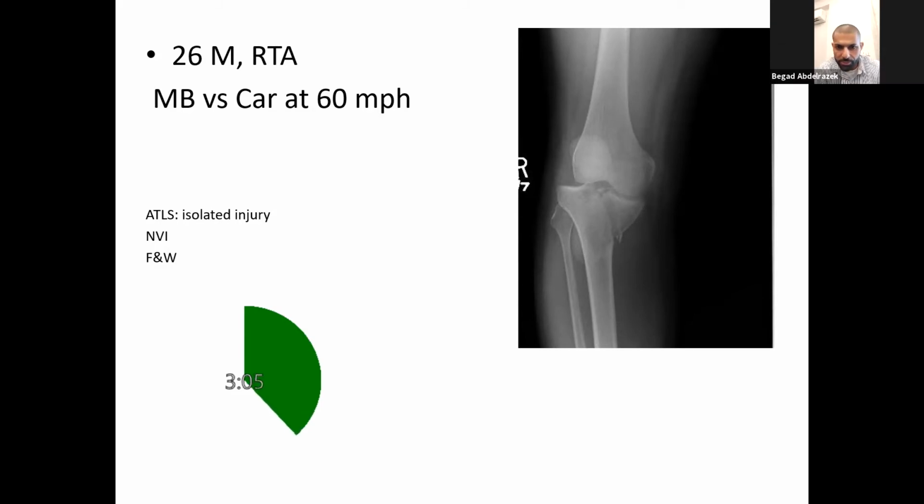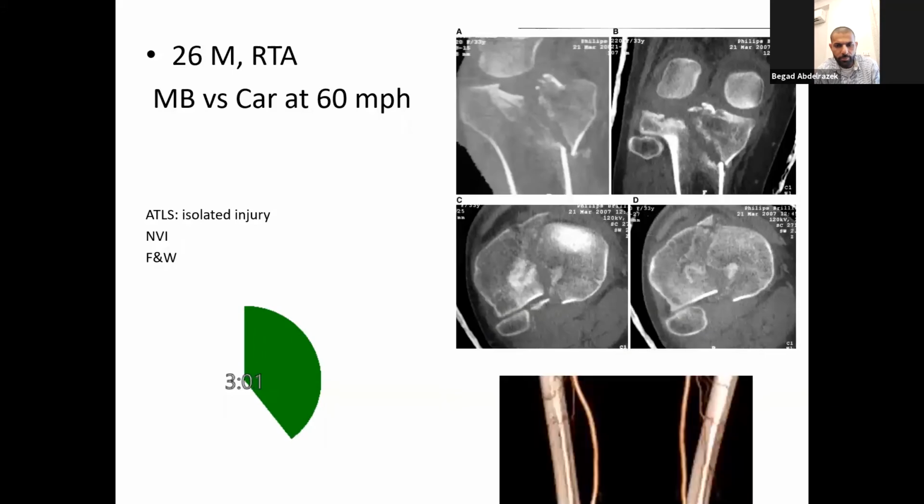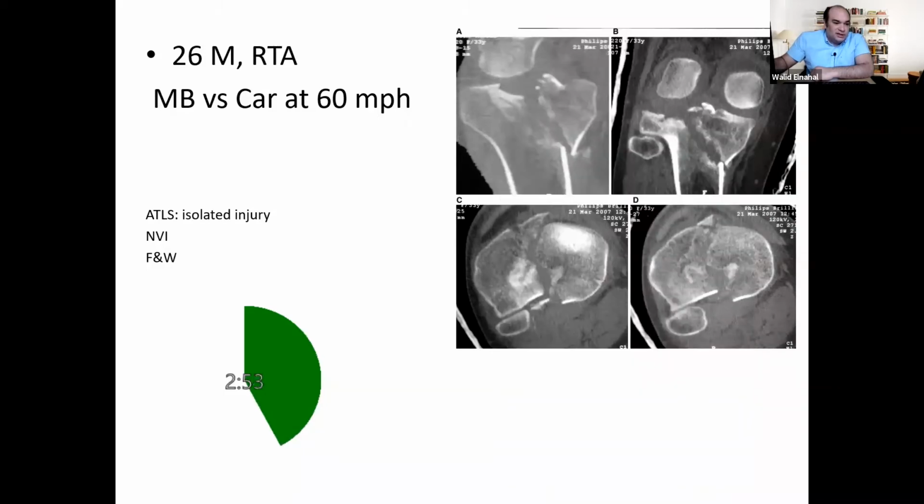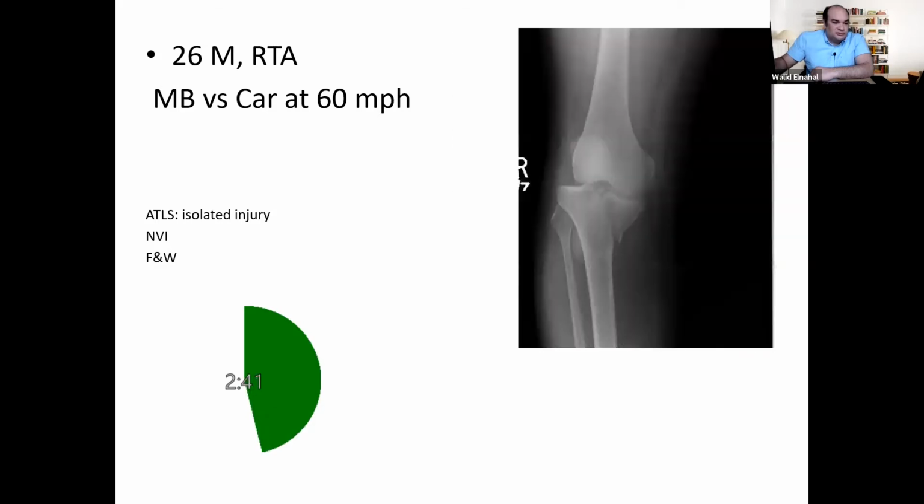Here it is. So from the CT angio, it looks like he has good distal perfusion. From the CT scan, it basically confirms what I could see on the X-ray. So he's got a medial fragment. There's some comminution in the plateau.